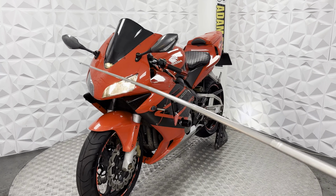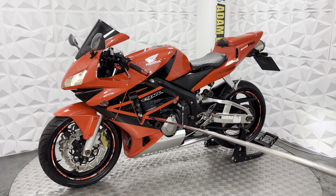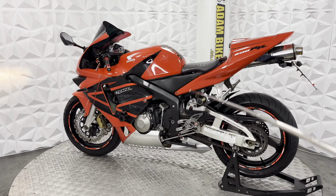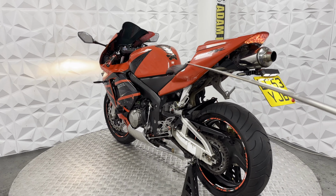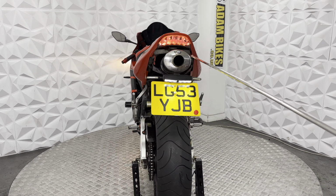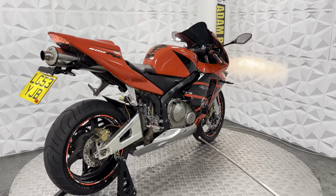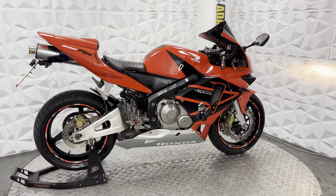Standard side light, standard low beam and high beam, LED indicators all round. This side, obviously a few minor scuffs here and a bit of a crack to the fairing there, but it's nothing major. A little bit of wear and tear to the rear fairing there. LED cowl light, nice aftermarket end fan, aftermarket plate bracket. It does have an aftermarket number plate light. If you would like one that is smaller and isn't as bulky, please just let us know. Our team will be more than happy to change it for you.